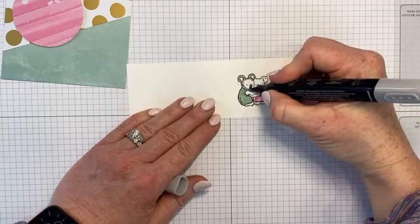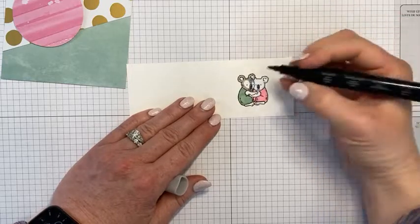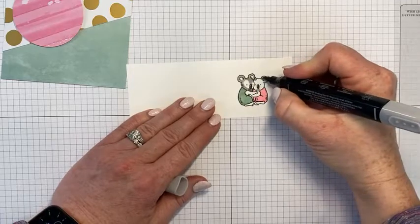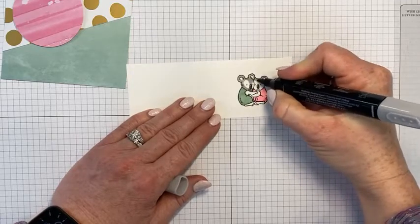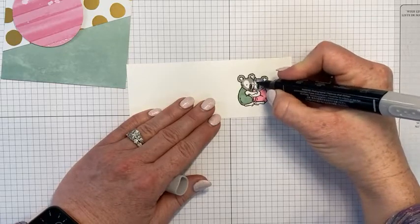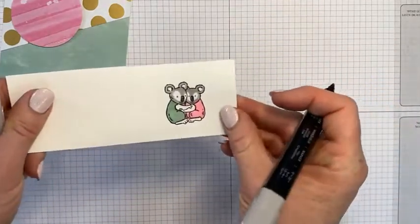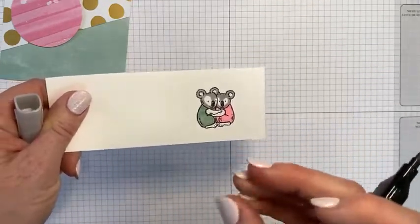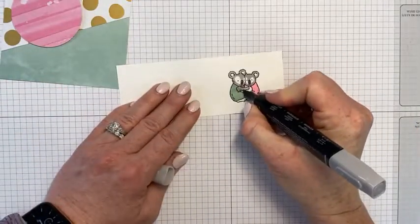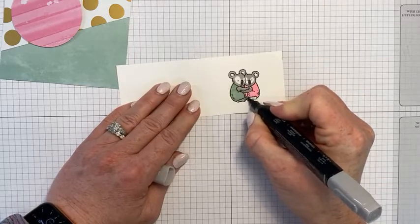So I'm kind of outlining the face and then I'm bringing in the marker down towards the nose. So when you have an animal that would have a long nose, like a koala or a dog or, you know, whatever animal you're coloring, it just helps to make it look a little bit more three-dimensional. So see how their faces already look more like the nose is pointing out? Again, we'll just quickly, because we're on it, color his arms and the feet.